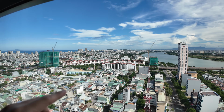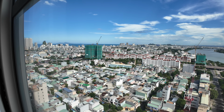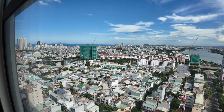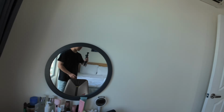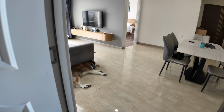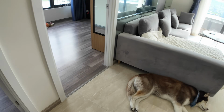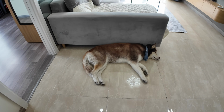I'll literally stand here or in one of the other rooms and just look out at the view, just look around multiple times a day. And believe it or not, Nala actually likes looking out the window at the view as well. So it's kind of cute, kind of creepy. Sometimes you'll just see her standing at the edge, just staring out the window. Currently, she is taking a nap.